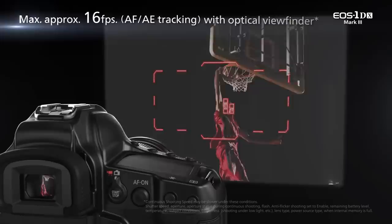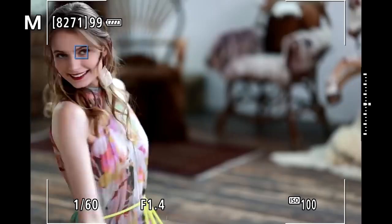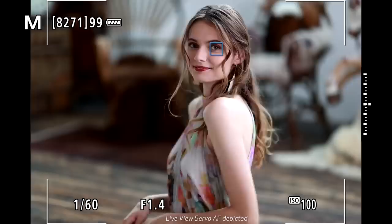But check this out. It shoots at 16 freaking frames per second for up to 1,000 or more RAW plus JPEGs or HEIF files, thanks to the dual CFexpress cards. But wait, there's more. If you flip the mirror out of the way, this camera morphs into a 20 frames per second shooting camera with both an electronic and mechanical shutter, which utilizes dual pixel AF, which means it has eye detect as well as face detect and some sort of tracking that lets you select from 525 autofocus points.